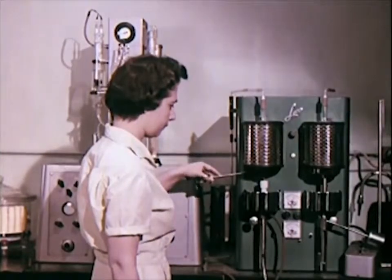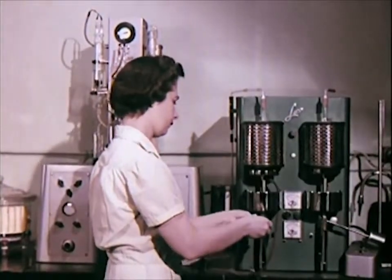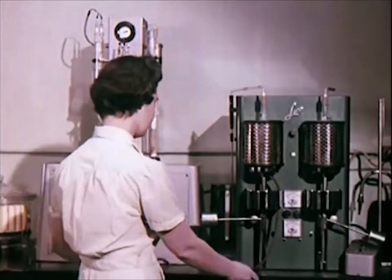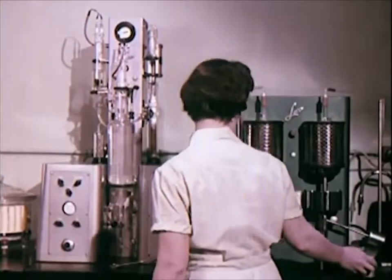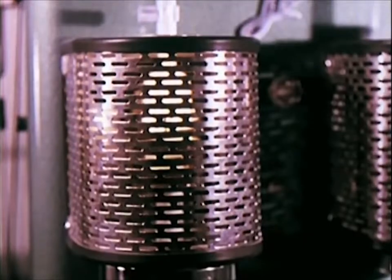In Harrison, all incoming basic materials are sample tested. The control of purity of the materials used in making tubes is a vital necessity if contamination and breakdown are to be eliminated. Another example of the philosophy: to produce the best, you must begin with the best.